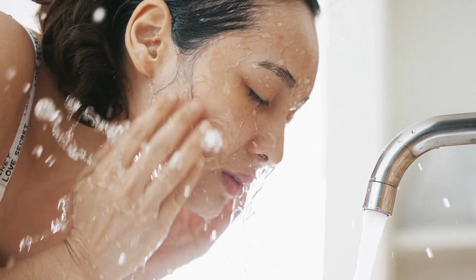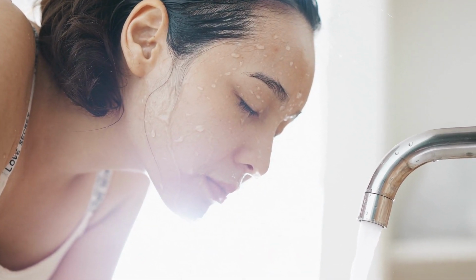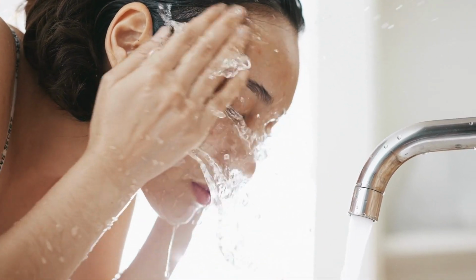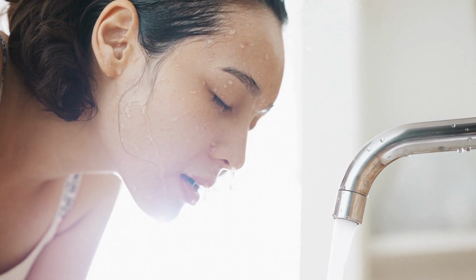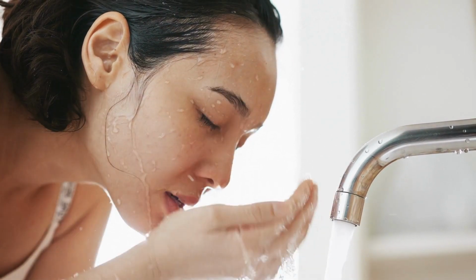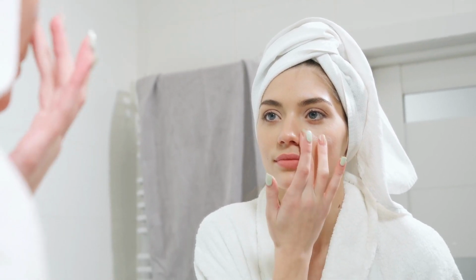The first step in treating dry skin is to switch to a gentle cleanser that won't strip your skin of its natural oils. Look for a cleanser that is free of harsh chemicals and fragrances that can further dry out your skin. After cleansing, it's important to apply a moisturizer. Look for a thick, creamy moisturizer that will penetrate your skin and lock in moisture. Ingredients like hyaluronic acid and glycerin are great for hydrating dry skin.